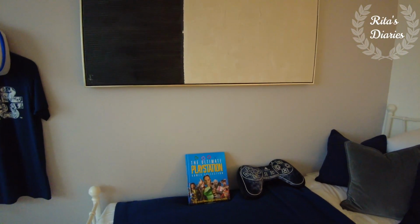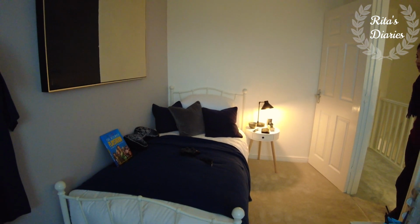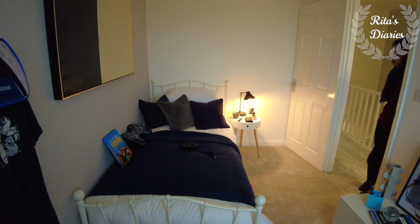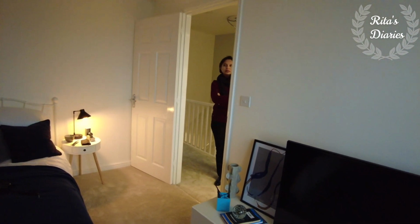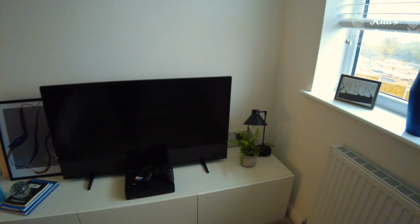You can plan a single cot here like this, and again there's plenty of room space to walk around. If you want, you can also plan a small wardrobe towards the other end. Even in this room they gave a nice window towards one side, so plenty of natural light falling in this room.